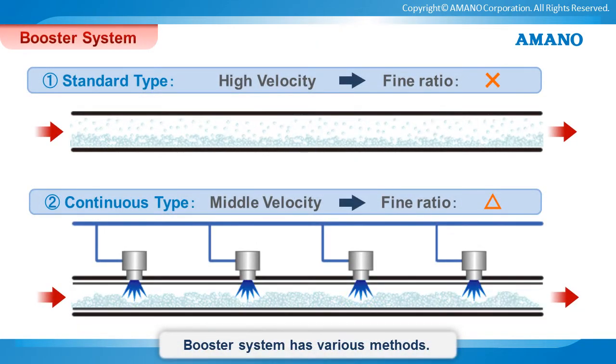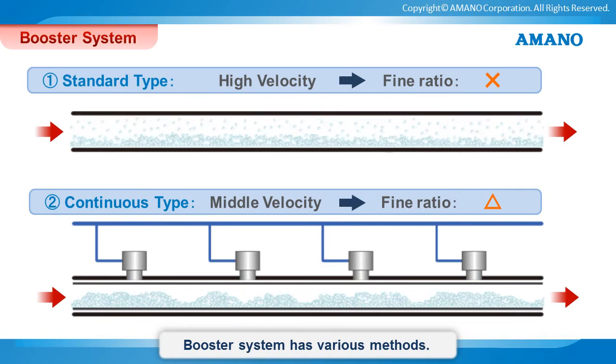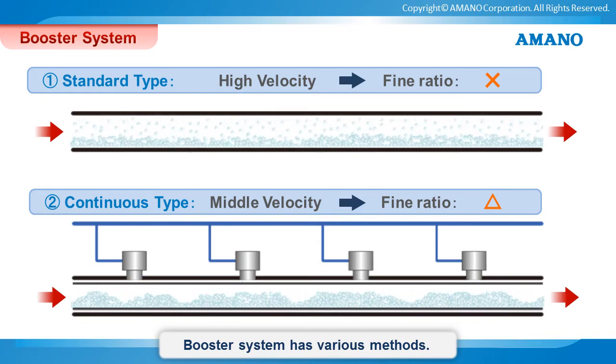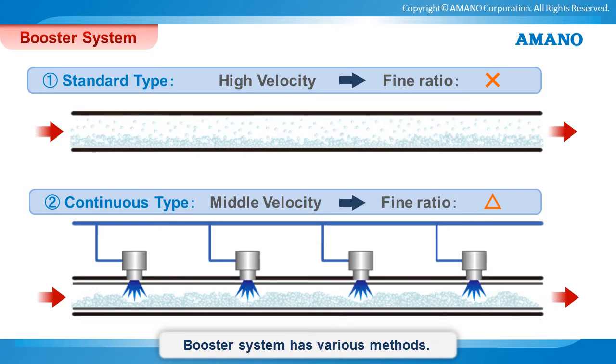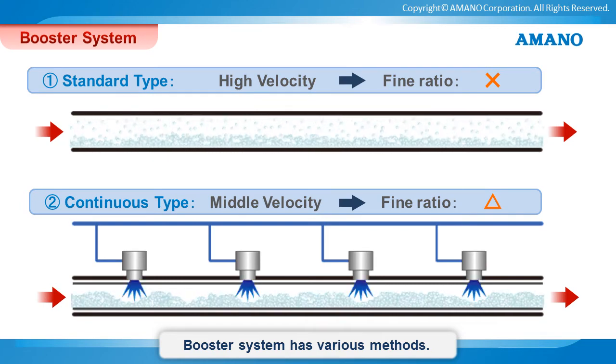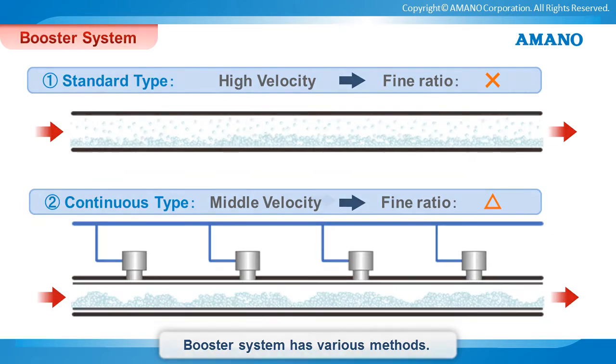Booster system. Next is about conveying velocity of the pipeline. General pneumatic conveying system does not supply the auxiliary air to the pipeline. In this case, the minimum conveying speed has to be secured. Therefore, it is inadequate with the granulation carbon that has to minimize the crushing rate. Continuous supply of auxiliary air to the pipeline enables to slow the conveying velocity, but in this case, the crushing rate of carbon is not satisfactory.